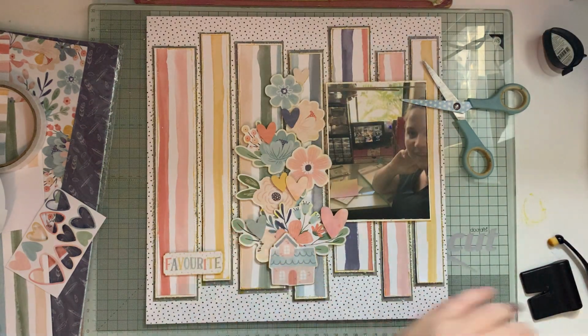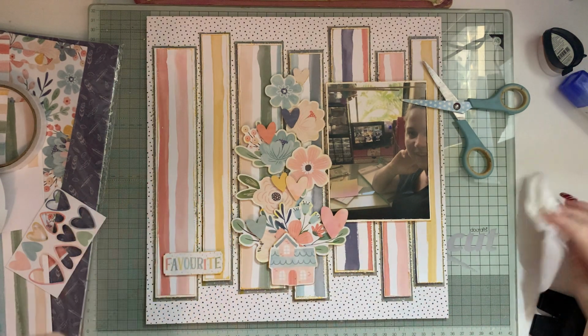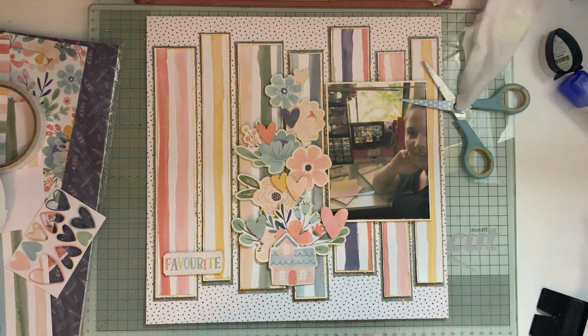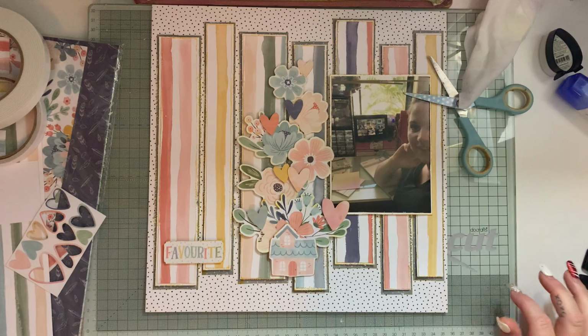I just spilled that ink. I dropped it all over my white desk, which is okay because we just wipe it up. I'm going to quickly tidy up my desk with that double-sided tape there. Okay, then we're going to go with the words.